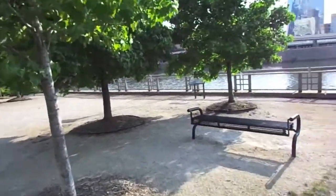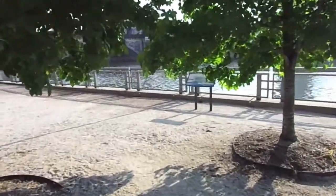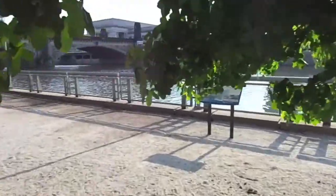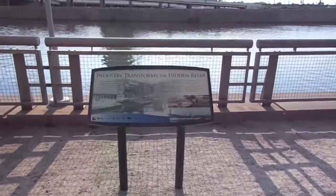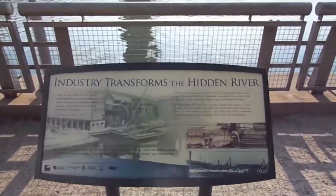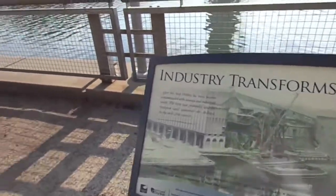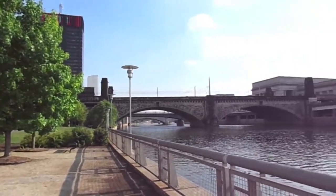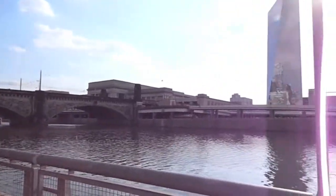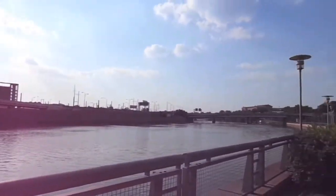It looks like we have a little scenic overlook over here. So let's take a look at what's down here. You can pause if you want to read that. Let's give you a little panorama here.